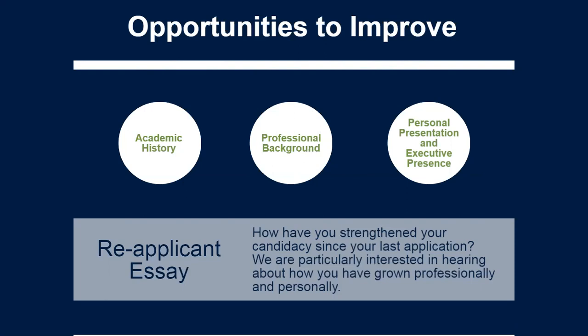Final piece here would be the reapplicant essay. So it would be a new component to you as a reapplicant. This is where we really want to see that you've taken the time to step back, reflect, and improve your application. So maybe you overcame challenges within the past year, or maybe you changed your career trajectory, and now the reasons for pursuing your MBA have changed. Highlight any additional ways you've interacted with our community and how that has reinformed your decision to reapply.